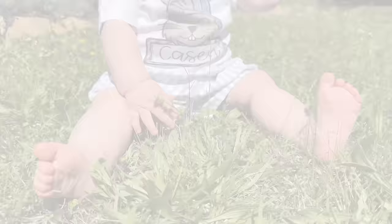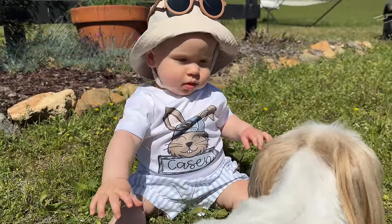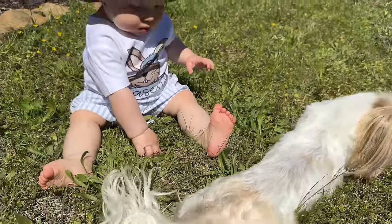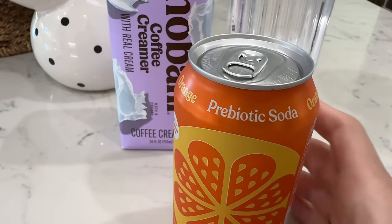And now we are coming back home and starting to work in our cottage garden. We're pulling weeds and getting the beds ready to plant all of our new vegetables. Little Kaysen is loving the grass. I have been so excited to try this. So we're out in the garden working and just having a slow Good Friday.